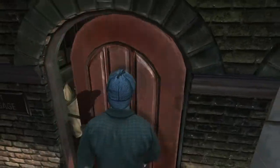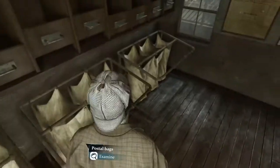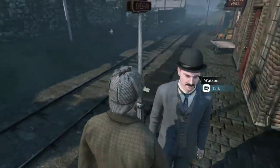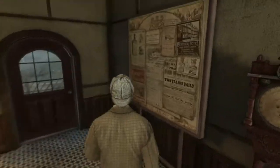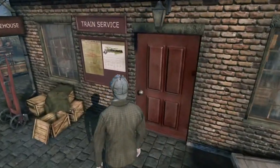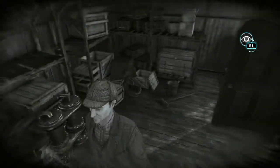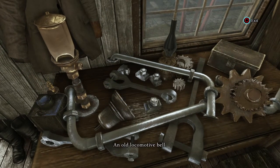Okay, cool. Sure, look for anything suspicious. Gotta search. Oh, hang on. Railway post bags. Make sure we get everything. Yep, that was it. Oh dear. Nothing in here so far. Alright. Oh. An old locomotive bell.